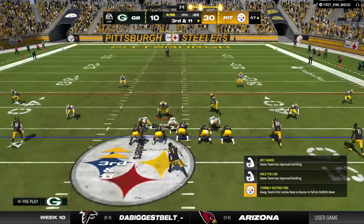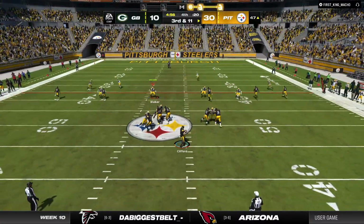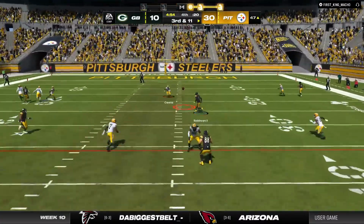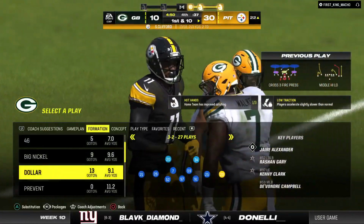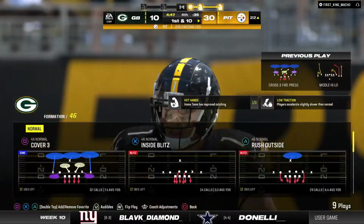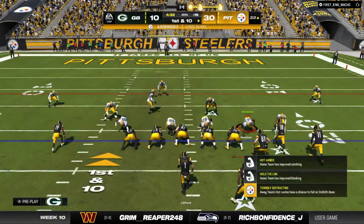Red, yellow. Clifford throwing on 3rd down. He's got his target. That's complete. And they will touch him down, but not before he gets the first. How about 25 yards on 3rd down? They'll take it.